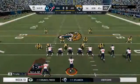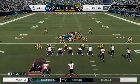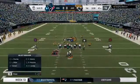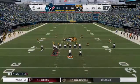Reset. 19. Right there. 56. Bring it. Check 43. Alert. Go.